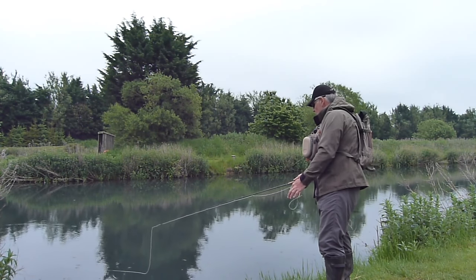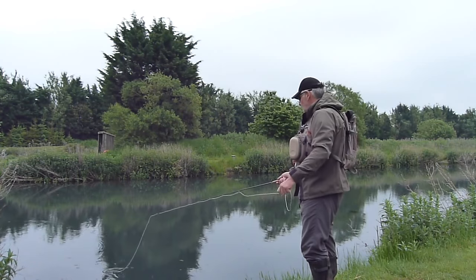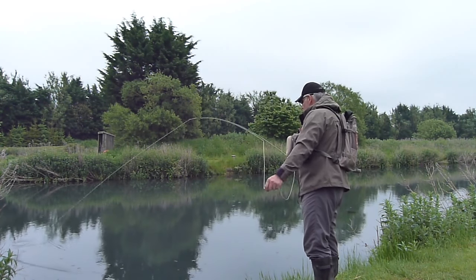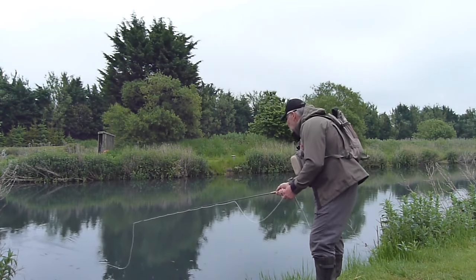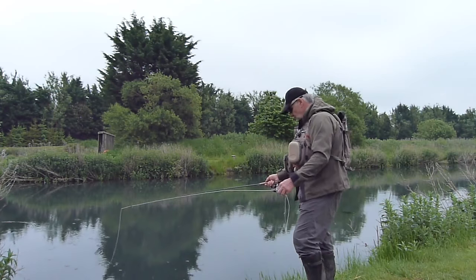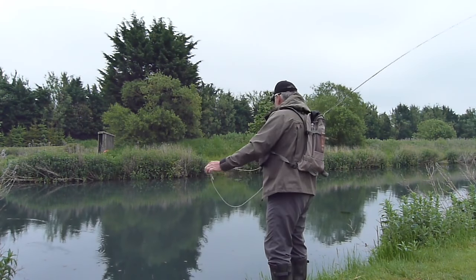As it's early June, I had a look around to see what flies were about and started with a dry fly. I could see the trout, they'd show some interest, but they just weren't taking the fly at this point.